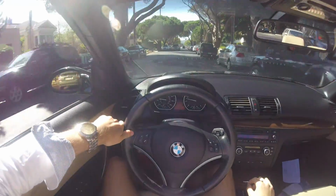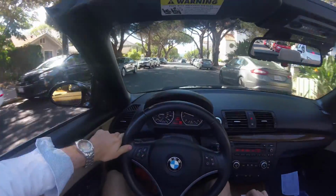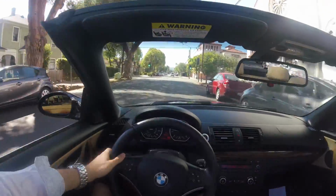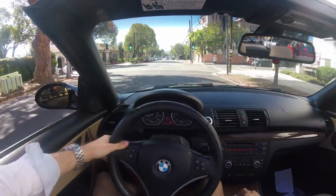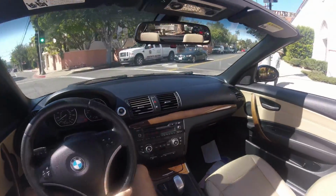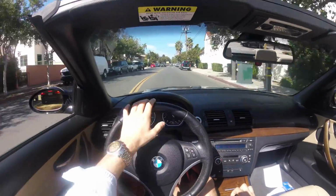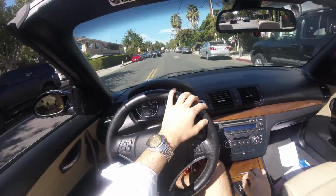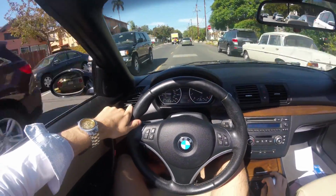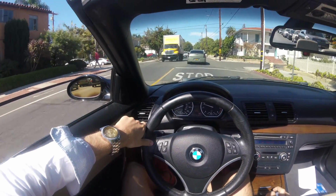And the shifts are actually, it's not dual clutch, you could tell. It's like a normal automatic, but it does great work. I'm not sure if I'm gonna turn here, but I'm gonna do it. I'm pretty lost. But I mean, how can you not like this car? Oh wow.